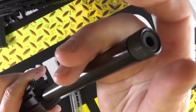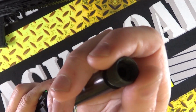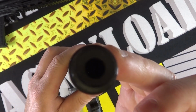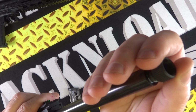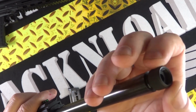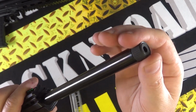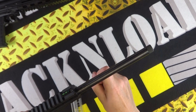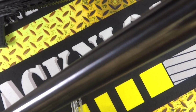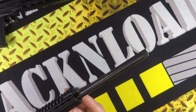That ain't no drinking straw barrel like you get on some long barrel pistols that I've seen in the past. No barrel tensioner needed to straighten the barrel either, which I've seen on other long barrel pistols. Yeah, that is one solid, heavy, chunky barrel. I'd be happy with a barrel like that on a rifle, on a 22LR rifle. It is a nice, thick, heavy barrel. Okay.